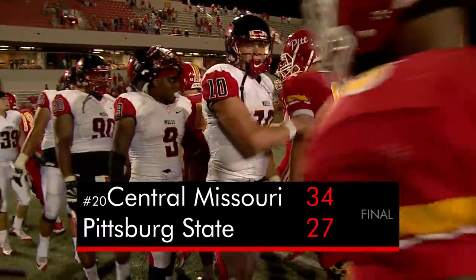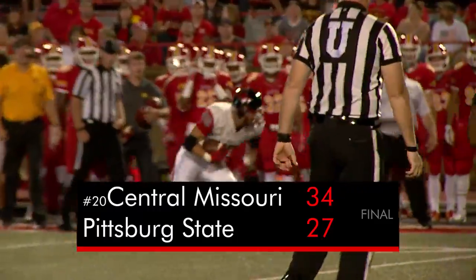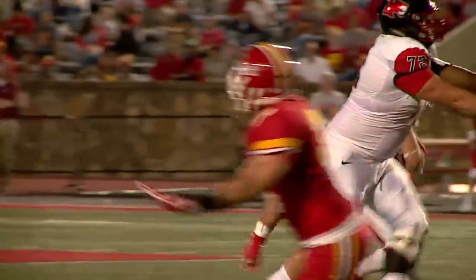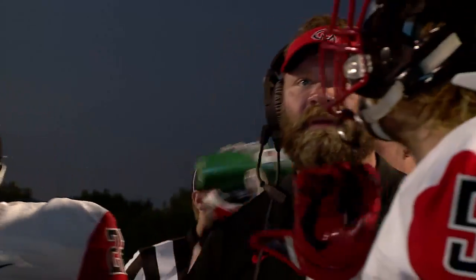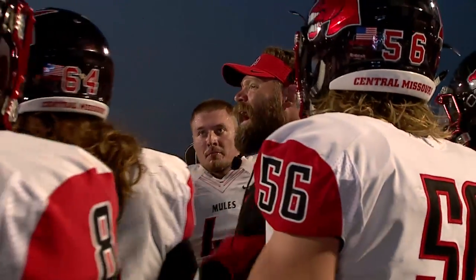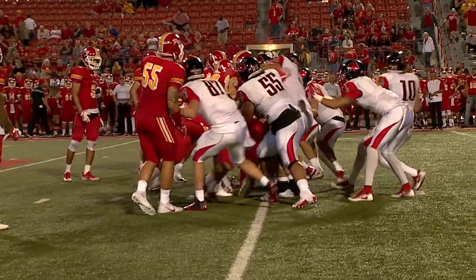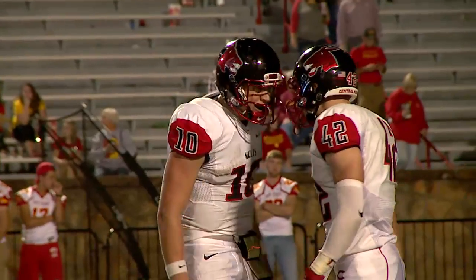Fugate went 16 of 33 for 282 yards. He also rushed for 41. Vandiver rushed for 58 yards on 6 carries. And in just 3 receptions, Jones picked up 161 yards. Michael Tannehill led the UCM defense with 15 tackles. Montez Lattimore had 11. The offense and defense agree. The key to this come-from-behind win was not panicking after the first half.